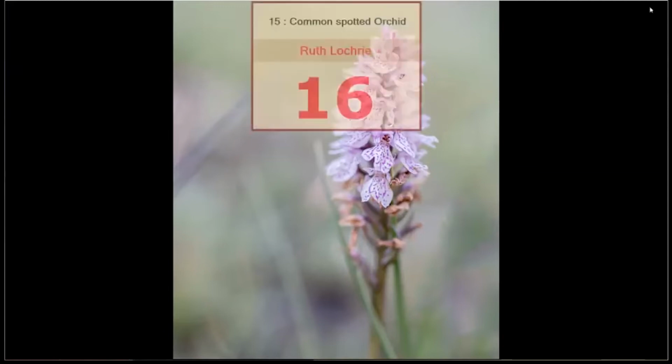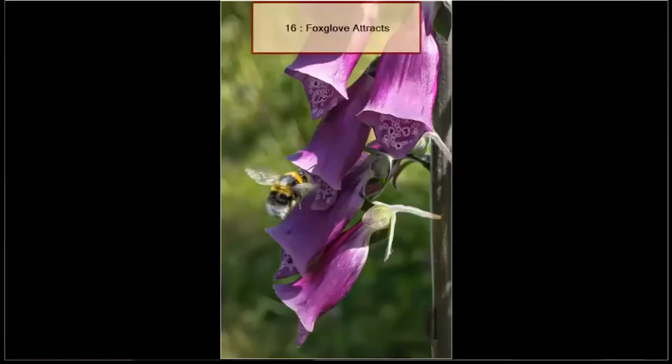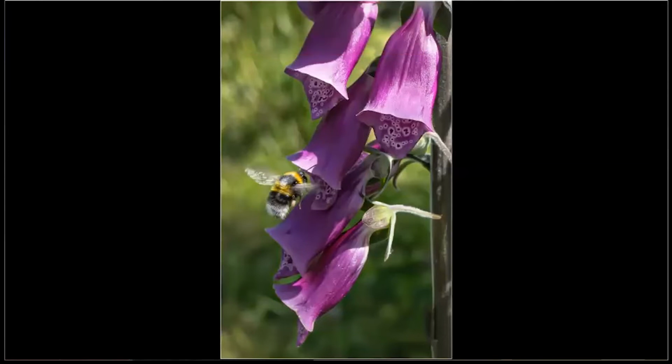Ruth Lockery. This is where you need that second person to help you, because when the bee is so close, I don't feel like, as a photographer, going any closer. My camera is a lovely barrier between me and any live specimen that happens to be in camera range.